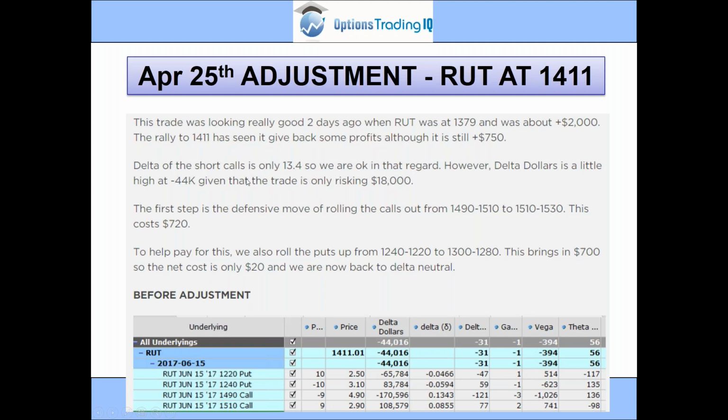So let's look at the trade. The delta of the short call is only 13.4, so we're okay in that regard. However, delta dollars is a little high at negative 44,000. Given that the trade is only risking 18,000. So we're over double. Our delta dollars number is over double our capital at risk. So for me, that's a little bit of a warning sign.